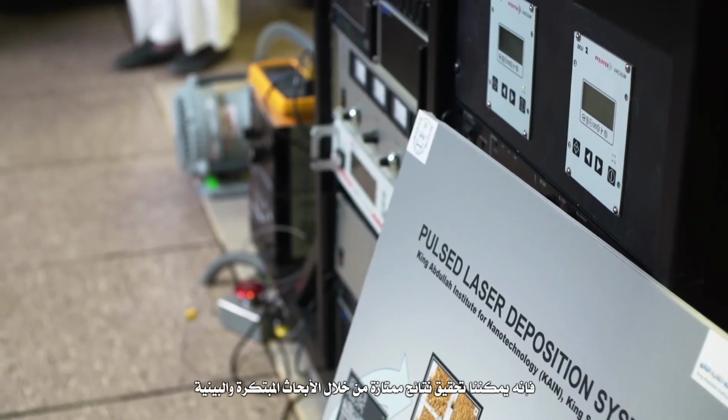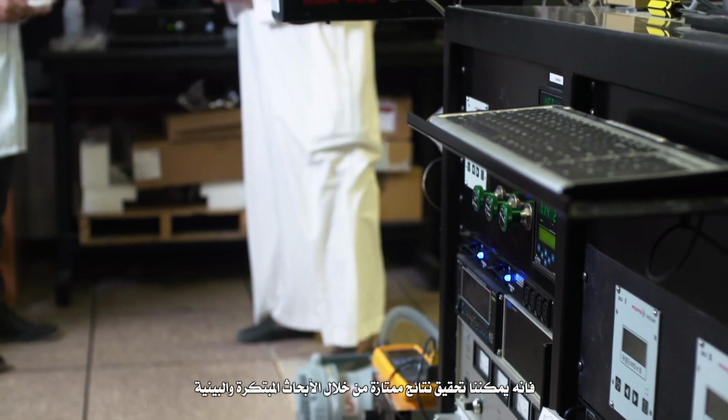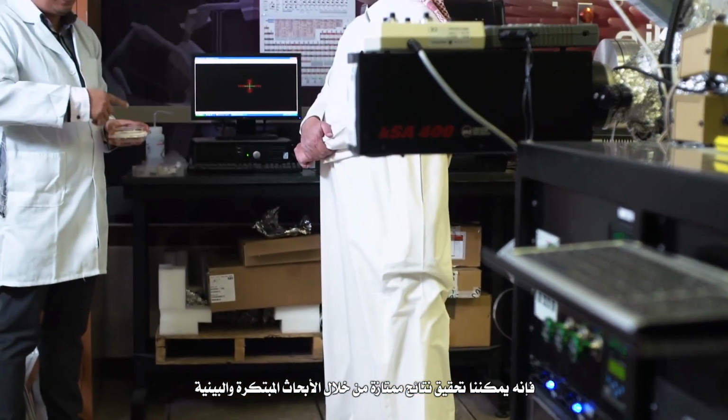With the excellent facilities at the King Abdullah Institute for Nanotechnology and very good researchers, we could actually achieve excellent results through original research as well as multidisciplinary research.